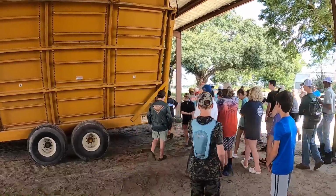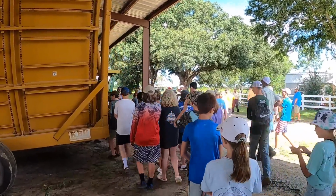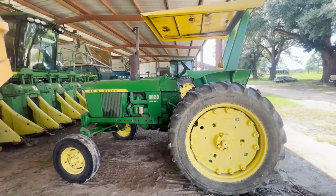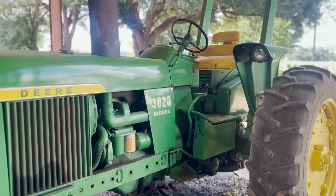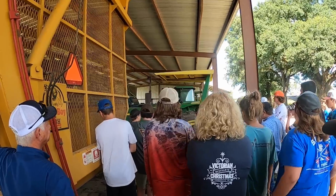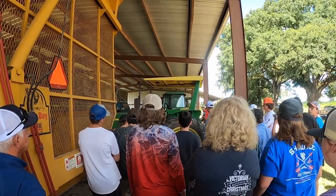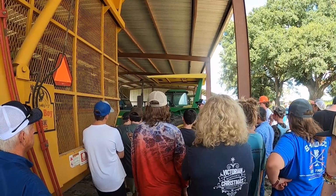And this is the 3020, Dad's first tractor. Not sure what year. Dad's around, probably can tell you. 1971. Yep. And it's been painted a couple times. Really don't use it a whole lot. We use it for like running grain augers and stuff like that. Maybe hook up a 2-row mower to it and mow some grass. But yeah, there it is.